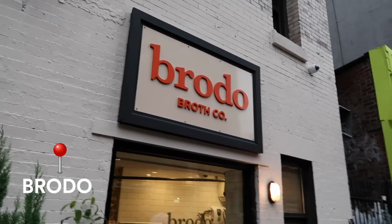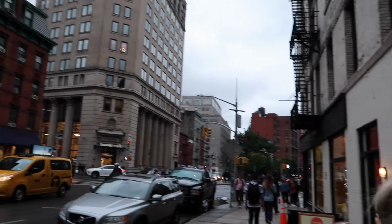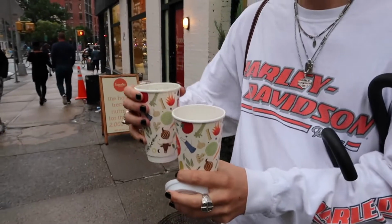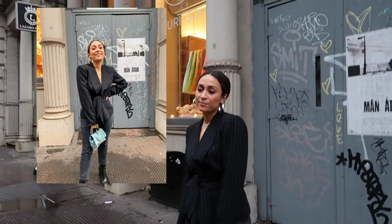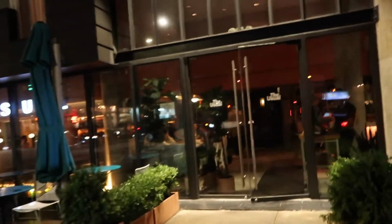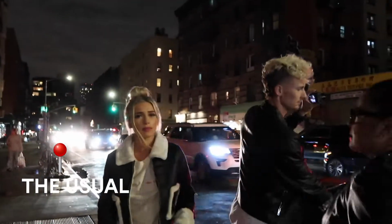And then we walked by this place that's like broth, and it's cold, so we were like, oh, broth? Let's get broth. So now we're getting broth. One of my friends actually opened up this restaurant called The Usual. So the crew, Delaney, Clayton, Savage, we're going.